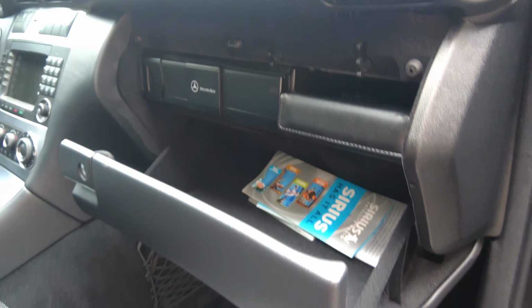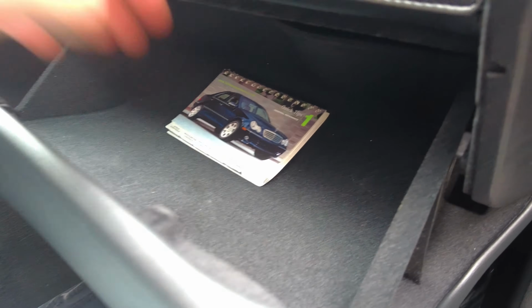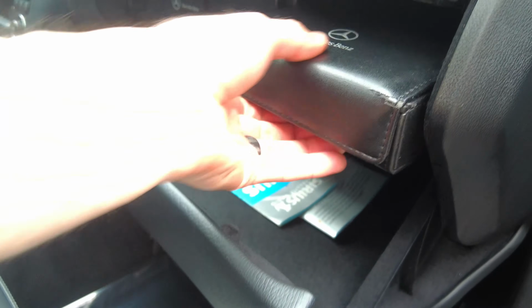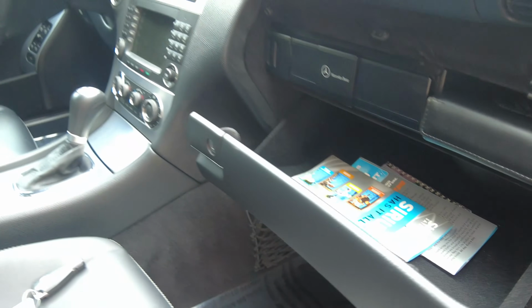And we have the glove box that opens nice and carefully, and we even have some of these original quick tips books here. If you need to learn how to do some things on the fly, that is really cool. Even these old Sirius XM booklets there. And it looks like here we have a Mercedes storage for CDs, and it looks like there is a CD in there. So I'll leave that as an added bonus to the next owner.